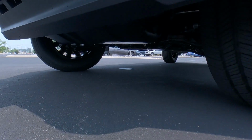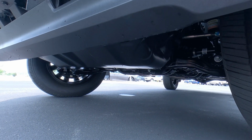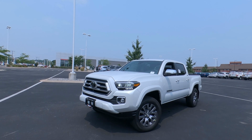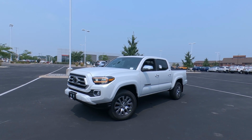Down underneath, there is a skid plate. That's a steel skid plate. That's not the heavy duty one. And then you do have a tow or a tie down hook up front as well. But I love the profile on this one. Let me know in the comments, what do you think of that wind chill pearl color?